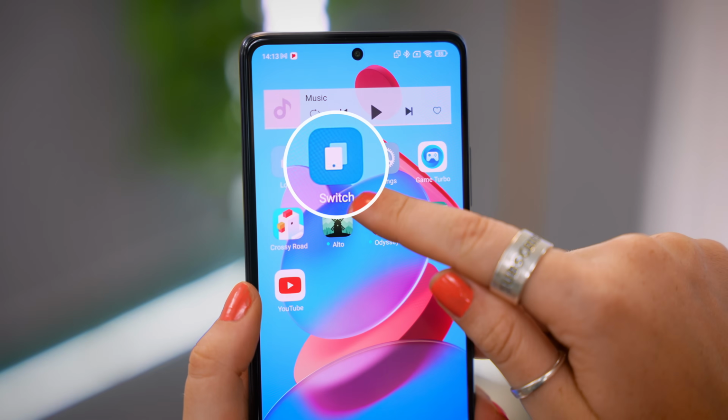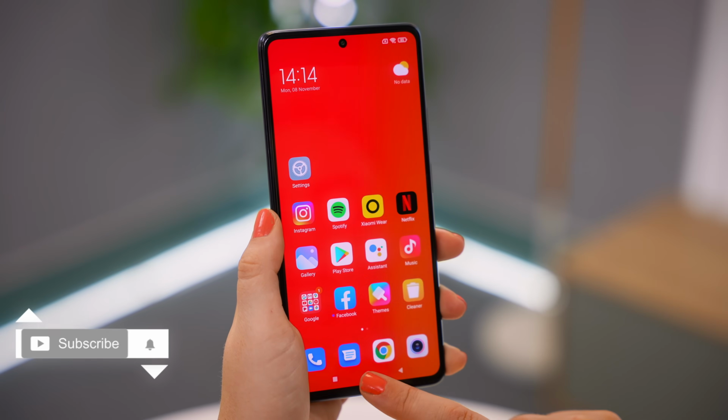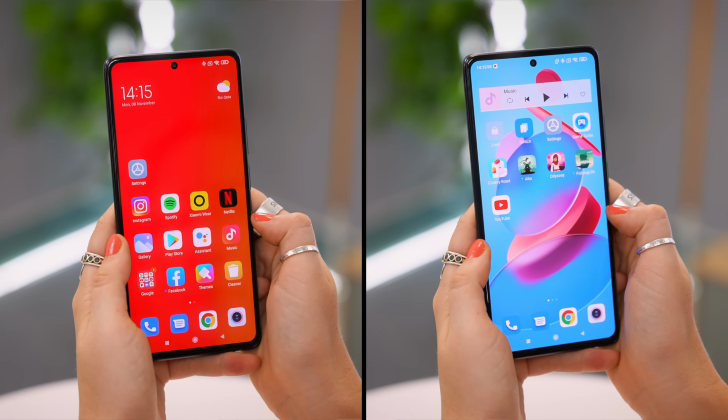And once you're done with that second space, you can click on the switch icon and it'll switch back to your original phone with all the same apps. And all of this can also be password protected. So go ahead and set up your second space.